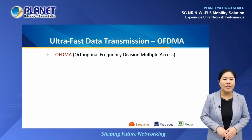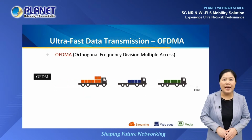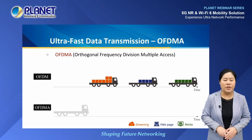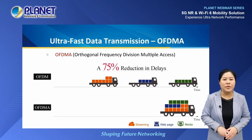OFDMA is a new technology from Wi-Fi 6, as you can see here. OFDMA has the following benefits. First of all, it helps transmit small and large packets together to reduce bandwidth burden and improve data transmission performance. Also, transmitting data at the same time can effectively reduce the transmission delay for longer frames and low-speed transmission. So with this technology, it can achieve up to 75% reduction in delays.